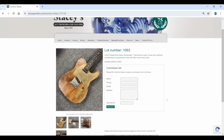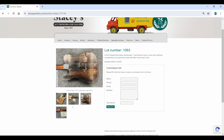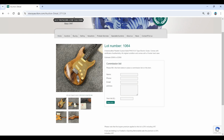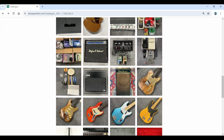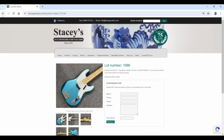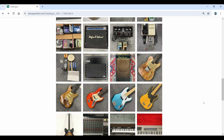2016 Paoletti Wine Nancy handcrafted Telecaster electric guitar with certificate. Okay, interesting. And another Paoletti. I'm so out of the loop of all these guitars and custom builders, so I don't really know who this is, but I assume that it's desirable. Fender Jazz Bass from 2005. Squier Precision Telecaster bass, or T bass anyway. Fender made in Japan T-type bass. I quite like these ones.